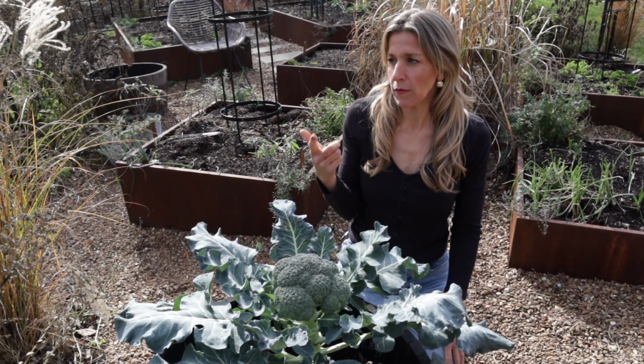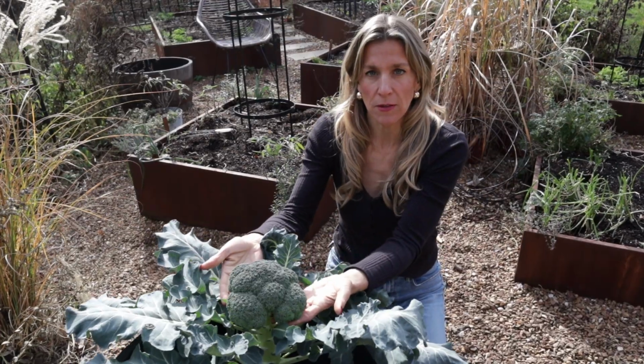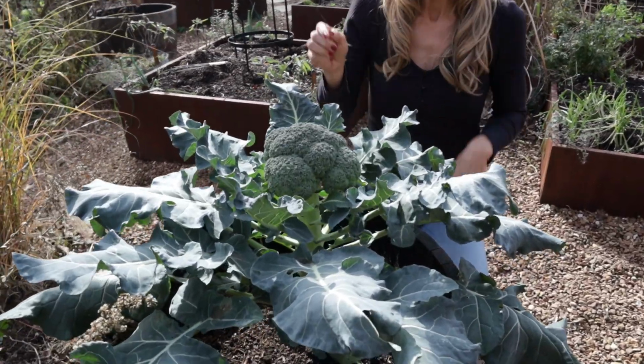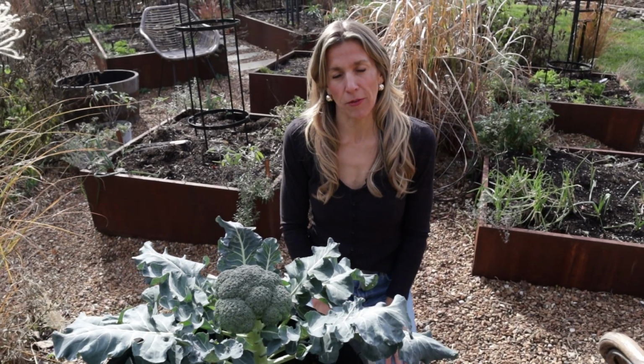So this broccoli I planted, I think it was the very beginning of September. So October, November, it's been 3 months. So just over 90 days. I planted from a little seedling, and look at her. She's just so happy. So I'm going to harvest this, bring it indoors, and we're gonna have the most delicious broccoli stir fry ever right in the middle of winter.